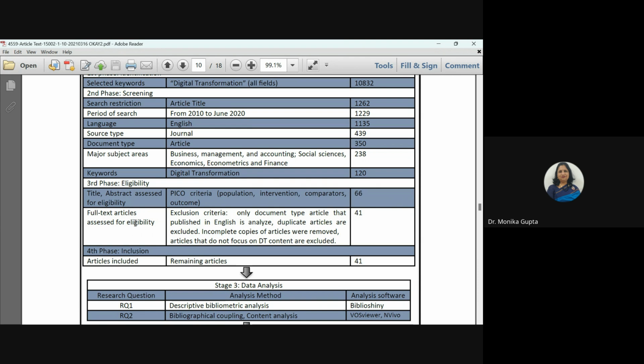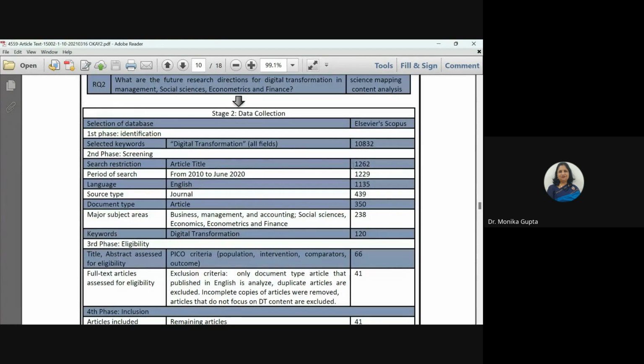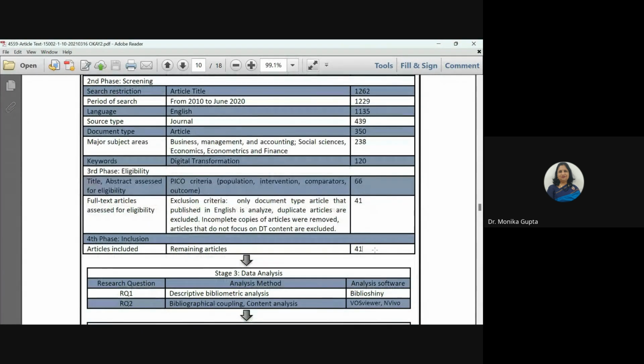What is DT here in this paper? Digital transformation. Right, digital transformation. This paper is on digital transformation. So ultimately, how many articles we have included? Remaining articles, 41. So you see the funnel. Started from 10832 and ending at 41.